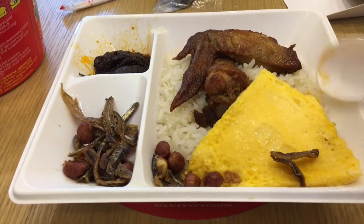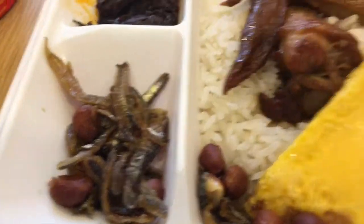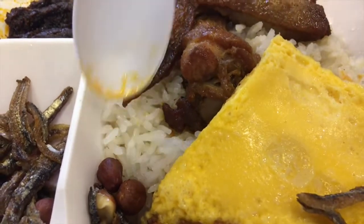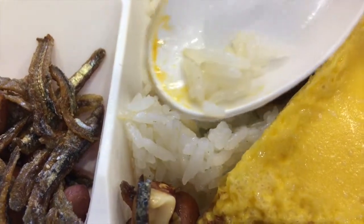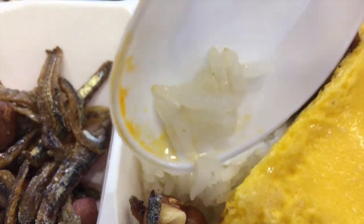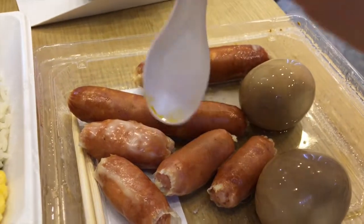I'm gonna try this nasi lemak now. See the chilies. This chili is very nice. See the anchovies and peanuts and the chicken, the rice. You see the rice grain? Wow, it's very nice. The eggs. I'm gonna taste it. And these are the sausages. I'm gonna taste the nasi lemak now. Mmm, very nice.